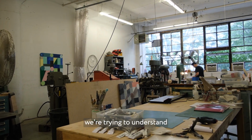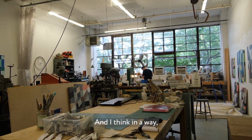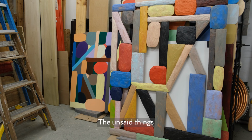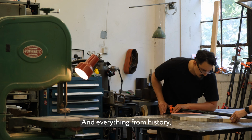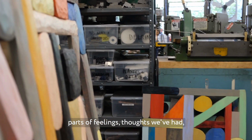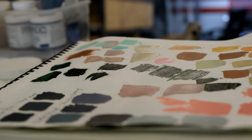Like Baudelaire said, we're trying to understand the language of silent things, and I think in a way that's what I'm trying to understand with abstraction and with the current work. The unsaid things of nature and human experience. Everything from history, the cosmos, the deep sea, Stonehenge, parts of feelings, thoughts that we've had, those parts of the undefined world.